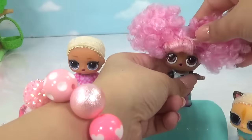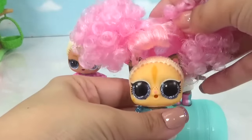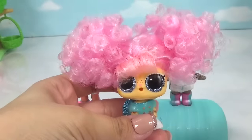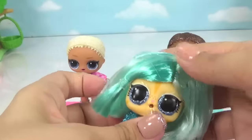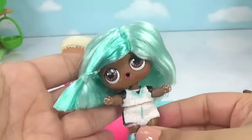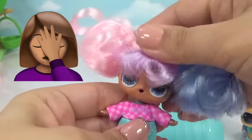And I'll tell you my favorite in the end once we've tried all of them. Let's do this one on our pet. See, that's super cute. Looks like a big old puff of cotton candy. Did we do this wig on the pet? I don't think we did this one on the pet. Let's do this one. Did we do this one on this little LOL doll? I don't think we did this one. There it is. Did we do this wig on this little one? I'm not sure. I'm so confused right now.